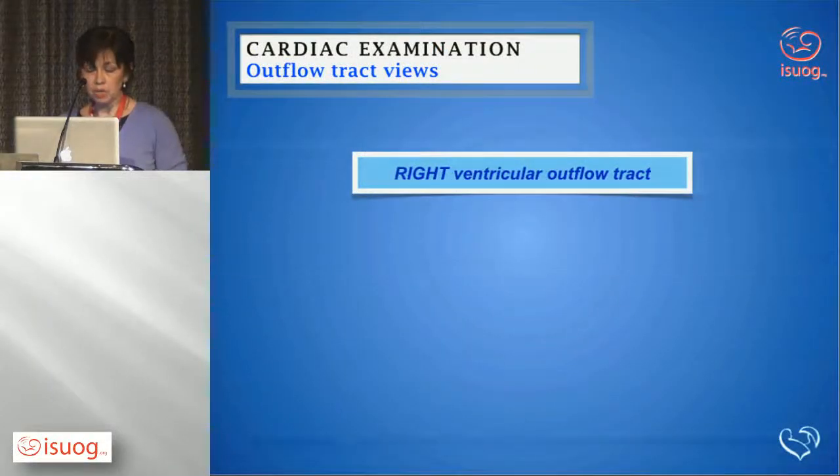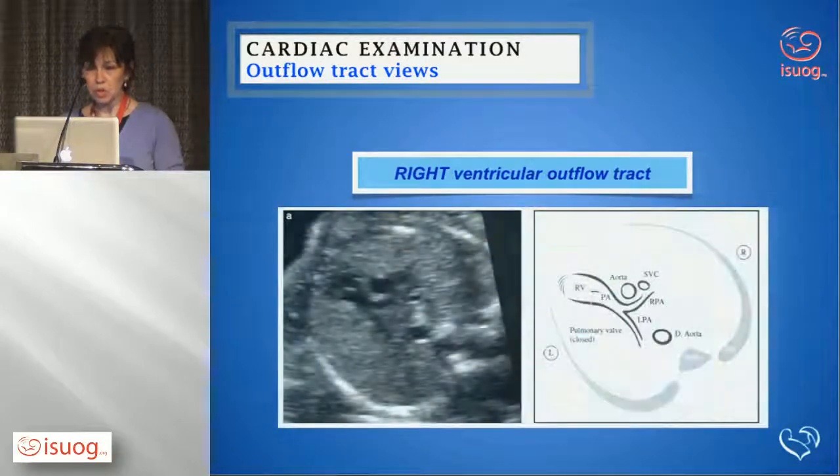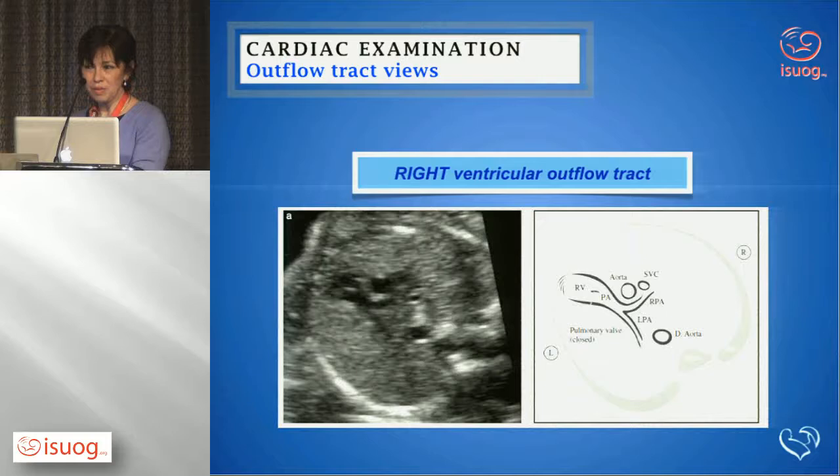Then we move to our right ventricular outflow tract. It's very difficult to split them into five different steps, particularly as we come to the vessel views, because they are so close together. And you see that in some of my clips there is a mixture between them. They merge with each other.